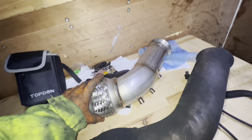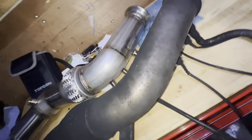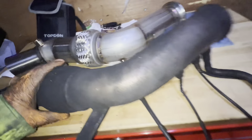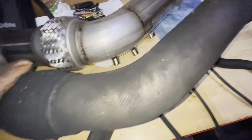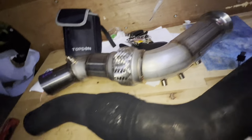So this is the new unit from Dark Side Developments. See the quality on it. There's welds. No welds, just a straight pipe there. So hopefully this one should last a little longer.